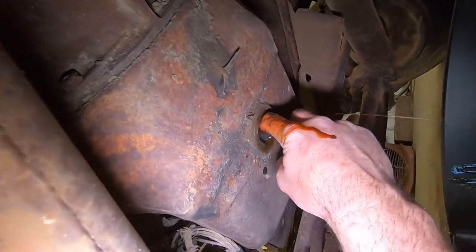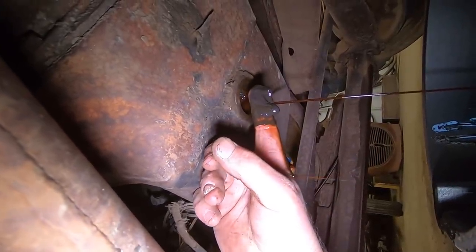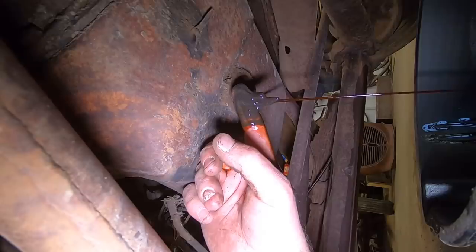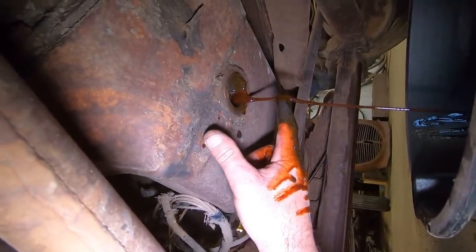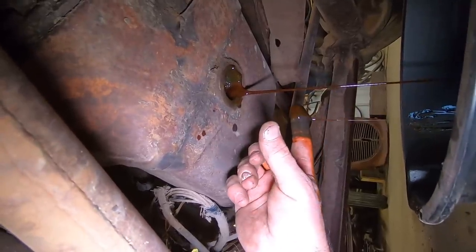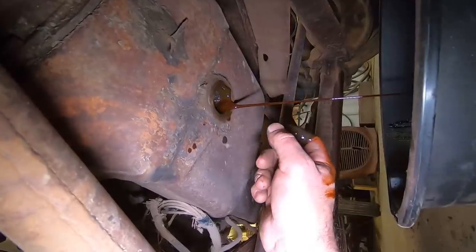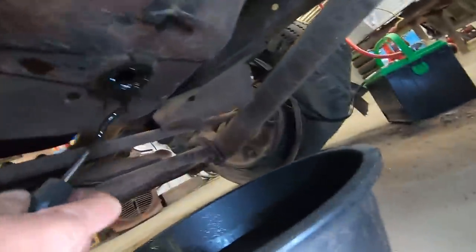Why is it? Oh. That's why you change your oil every 15,000 miles, kids. But I mean, that stuff looks okay-ish. All right, I'm gonna go wash my hands and just let this thing do its thing. Oh, this is so bad.